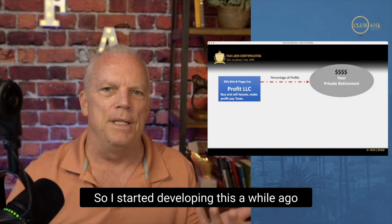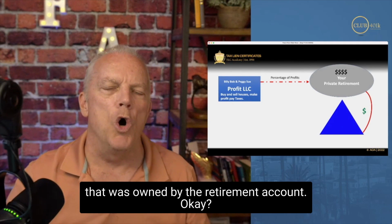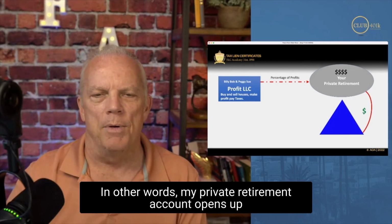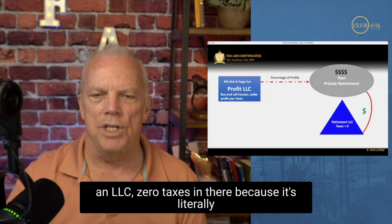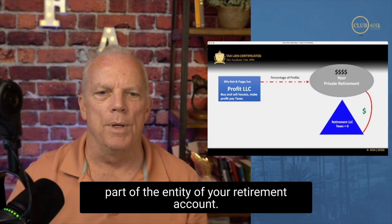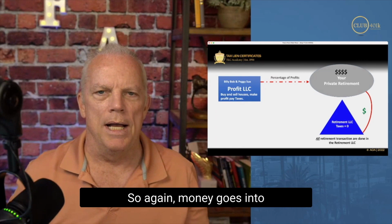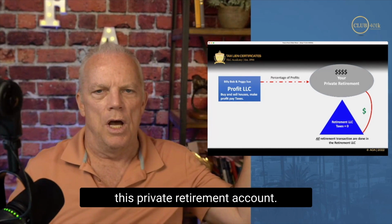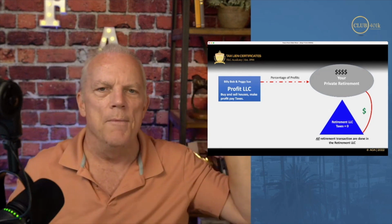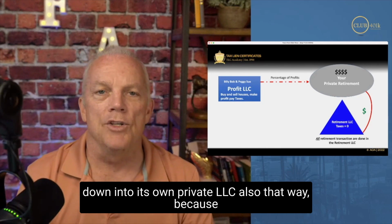So I started developing this a while ago where I just opened up an LLC that was owned by the retirement account. In other words, my private retirement account opens up an LLC, zero taxes in there because it's literally part of the entity of your retirement account. So all real estate transactions go in here. Again, money goes into this private retirement account. The money has to flow that way. But once it goes in there, you can drop it down into its own private LLC also.